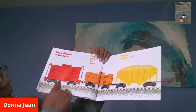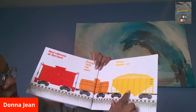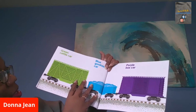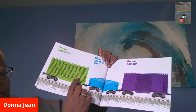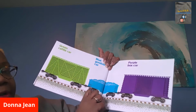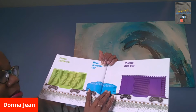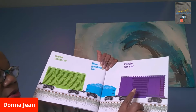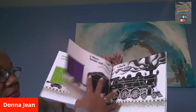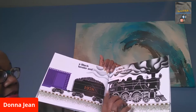Red caboose at the back. Orange tank car is next. Yellow hopper car. A green cattle car. A cattle car holds the horses or cows, so cattle, anything that's alive. You got a blue gondola box car. Then you got a purple box car. A black tender and a black steam engine.